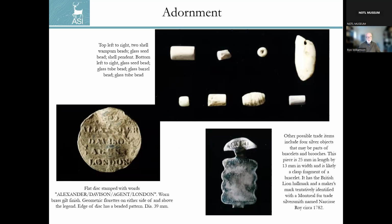There is a period disc stamped with Alexander Davidson, which is a brass gilt finish. It doesn't have a date on it, but it's very much of that period. And then on the lower right, you have one of the 4 silver objects that were found on the site that were parts of bracelets or brooches. This is probably a clasp fragment from a bracelet, has the British hallmark, and it's tentatively identified with a Montreal fur trade silversmith named Narcisse Roy, and dates to 1782.